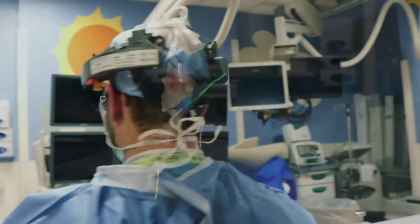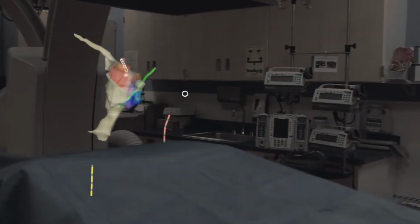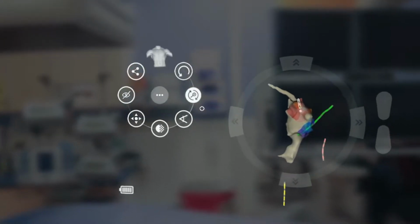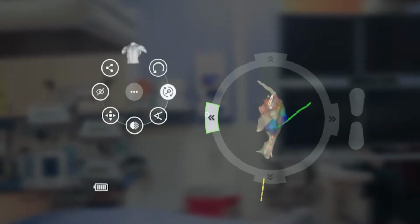SENTIAR currently receives the data from commercially available electroanatomic mapping systems and then takes that data and displays a real-time three-dimensional hologram of the patient's unique cardiac anatomy, as well as where the catheters are within that anatomy.